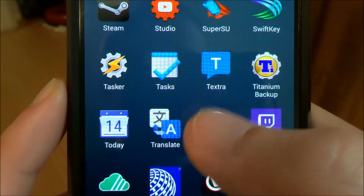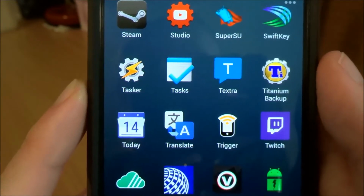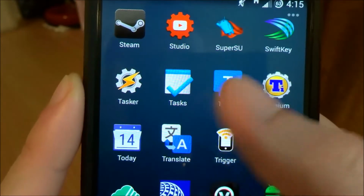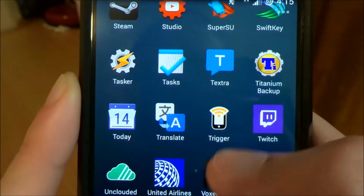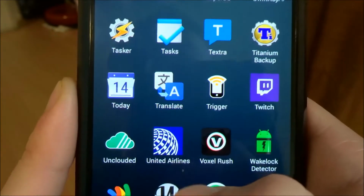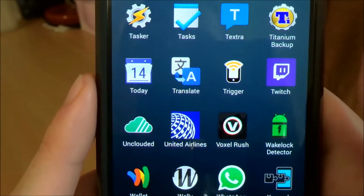Textra is the texting application that I'm using most often right now, because I do have a phone number over here. I got rid of Evolve SMS because I like that this one's simpler. Evolve was giving me a few bugs and hiccups, and this one's just so simple and so material designy. And that's what I'm going for this time around. I'm trying to get ready for the move to Android L.